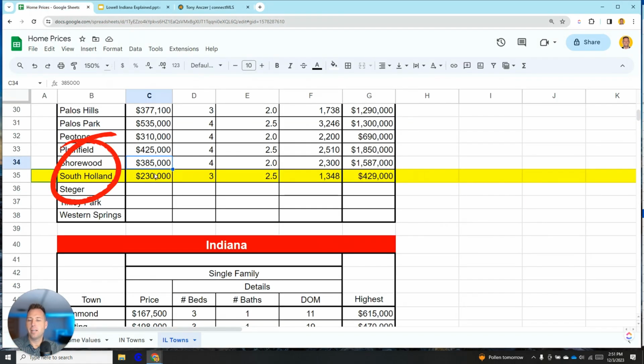So in South Holland, median price point is $230,000. That could get you a 3-bed, 2.5 bath, 1348 square foot. And this was a tri-level. There's also similar ones, price points for like 2 stories with higher square footage, but needed a lot of TLC. And the highest price point in the last 6 months was $429,000.